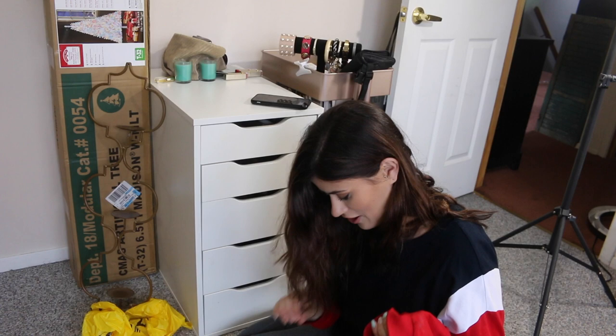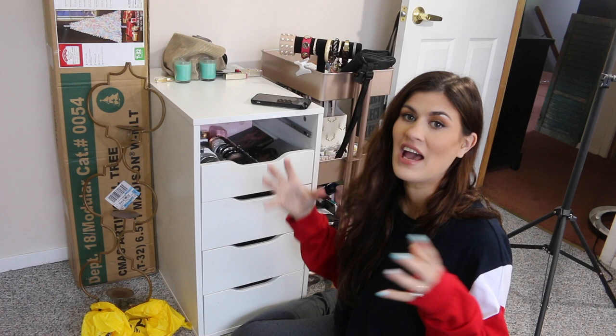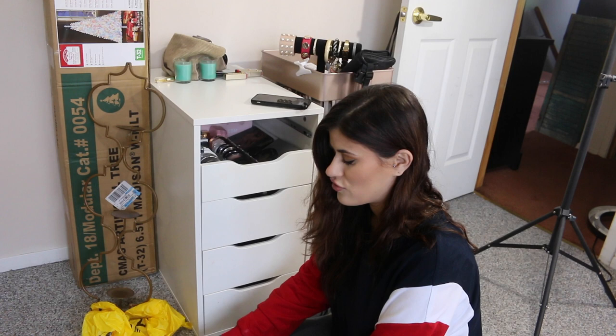But what I want to do is kind of, if I can take the drawers out, perfect. I'm going to take the drawers out, all of them. And what I want to do is kind of just put everything into piles, like put all the highlights together, put all the blushes together. This way, when I go to do the drawers, I can kind of know what I have.